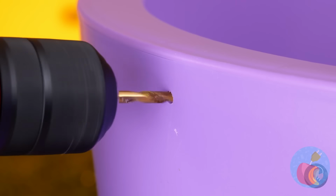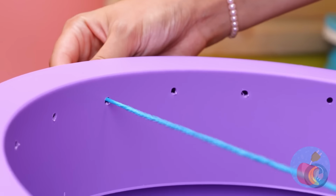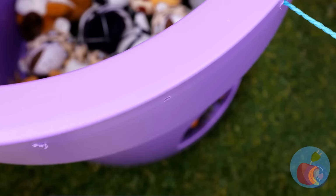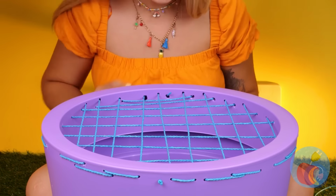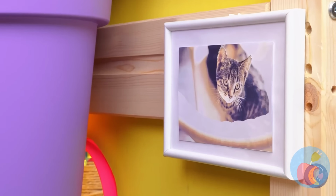Now break out the power tools. We're drilling some holes. After making a few, run some thread through them. It's kind of like a checkerboard pattern. The cats are gonna be so happy. Where are they anyway?